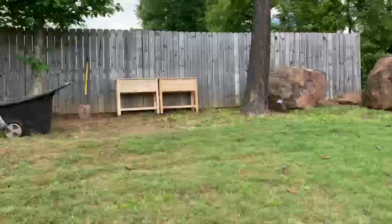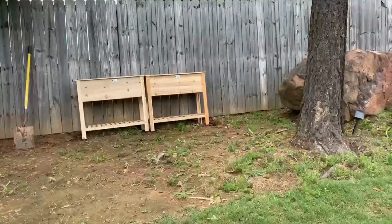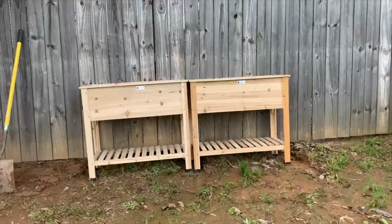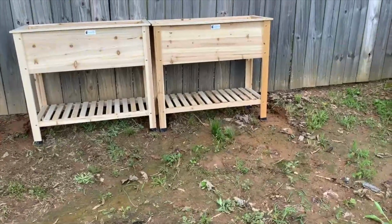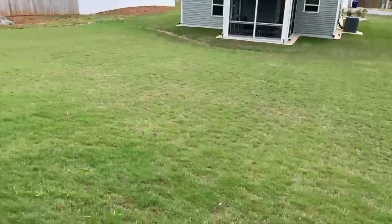Let's go. All right, so this is where we're gonna put our raised beds. Jesse had to level out the ground a little bit here, but they should get lots of sun. Unfortunately, because there's no grass here, when it rains, this area does get a little bit muddy. We have grass. The rest of it's kind of on a slope.